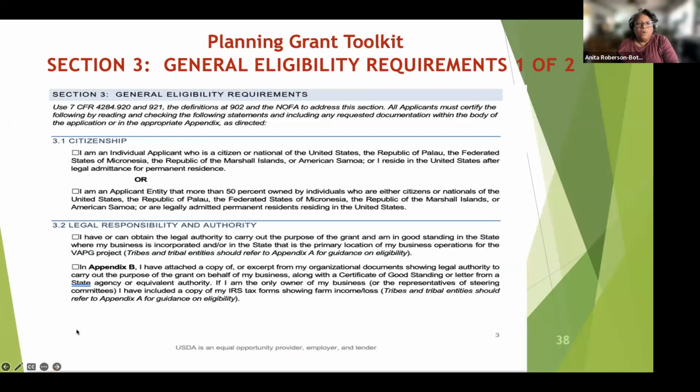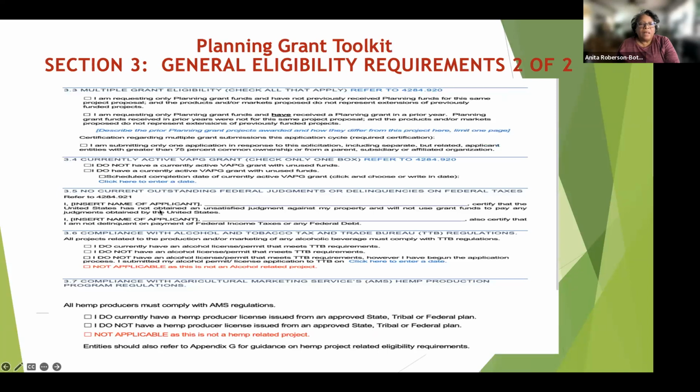Section 3 is going to go over all your eligibility requirements. In the slides before, we want to make sure that we show that we are American citizens and that we have legal authority to apply for this program on behalf of this business entity. The second part of the toolkit in the general eligibility is that you're saying that you are eligible. If you are applying for a value-added producer grant on more than one application, you are confirming that you're eligible to do that.